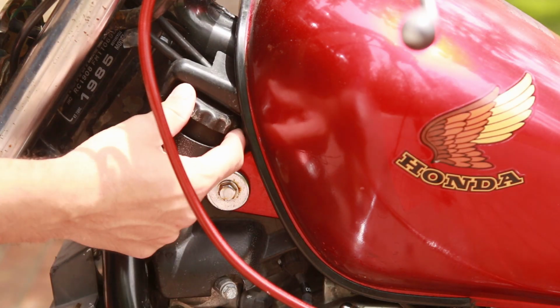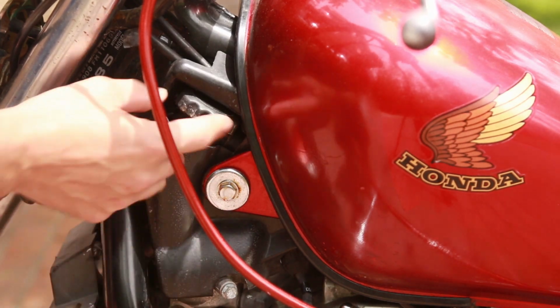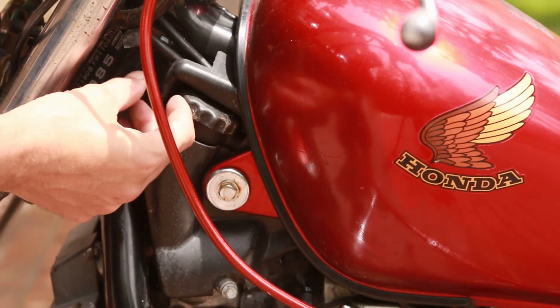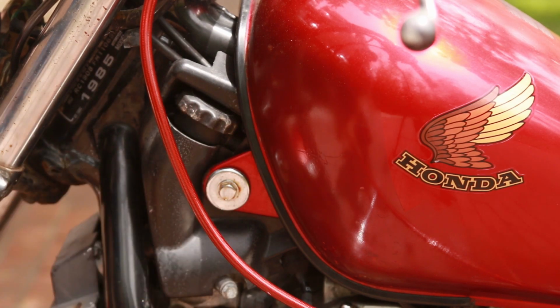Radiator filler is right here. It's kind of a bad design in a way because you have to remove this plastic cover to access this. That means you have to kind of pull back the gas tank a little bit. I wish that Honda would put it a little bit off to the side. I think they were trying to design it to look a little bit more streamlined.